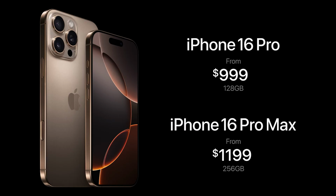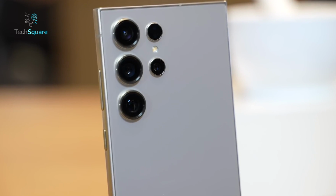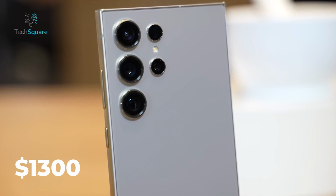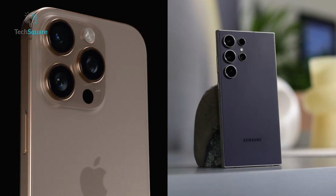Let's talk price. The iPhone 16 Pro Max starts at $1,199, while the Galaxy S24 Ultra comes in a bit higher at $1,300. Both phones go up to 1 TB storage if you're willing to pay extra.